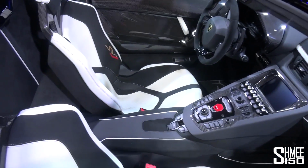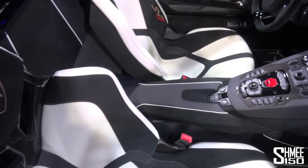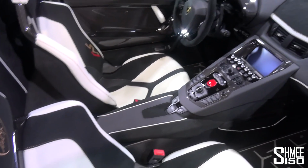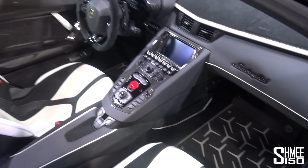Look at that interior though. You've got the carbon fibre bucket seats, the SVJ embroidery there on the side bolsters, but the central panels. The styling of this is awesome, with the bronze stitching as well to match with the exterior, Lamborghini embroidery on the headrest, even the stitching around the steering wheel that you have too, and the glossy carbon fibre just to finish it off. That's a very, very cool interior to the car.